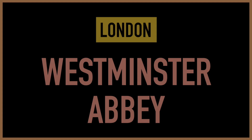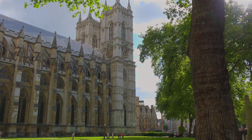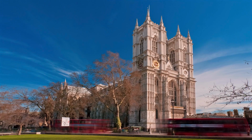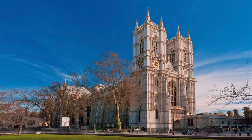The final site here is Westminster Abbey, which has been the site of royal coronations, weddings, funerals, and burials for nearly 1,000 years. Construction of this beautiful and historical building began around 1050, and it continued in different stages for centuries, with the towers finally being finished in the 1700s.